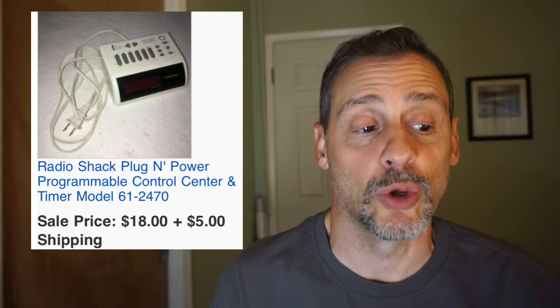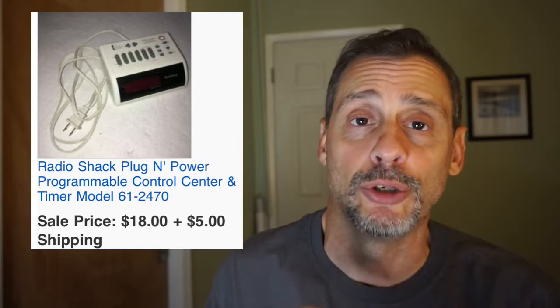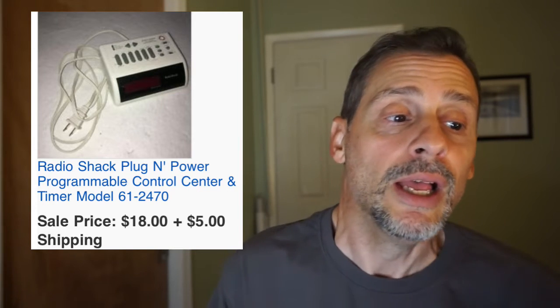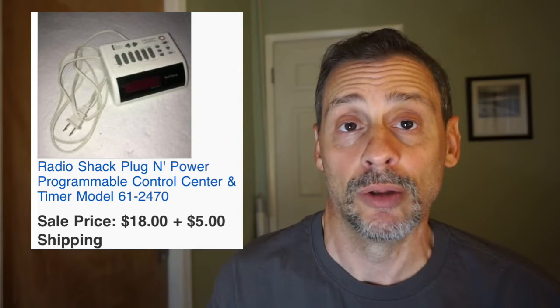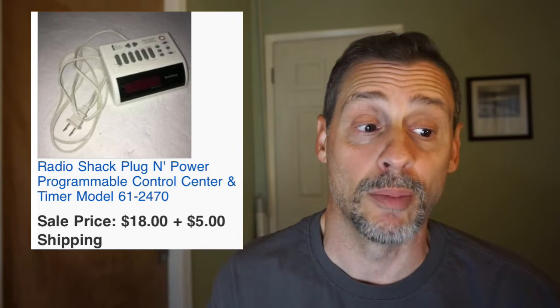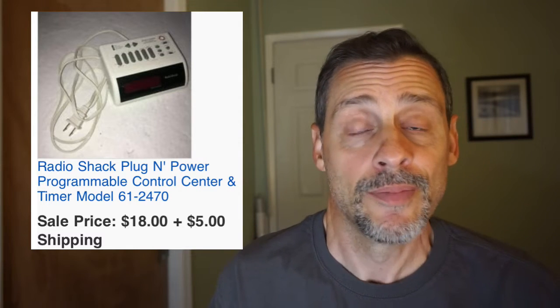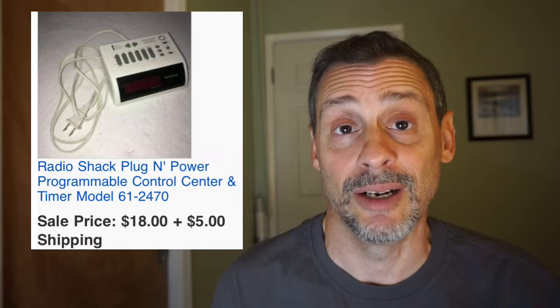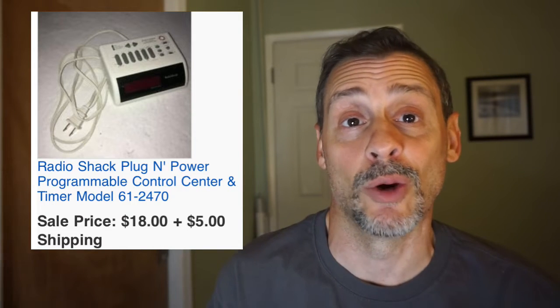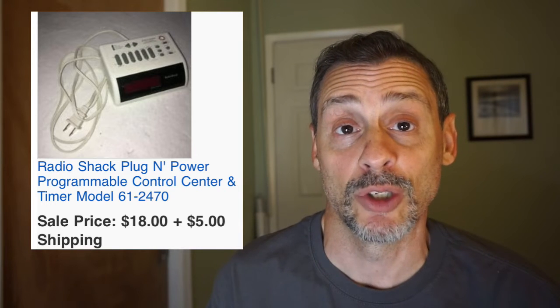Next item is a Radio Shack plug-in power programmable control center. This goes with, I think, those X10 modules that you could plug your lamp into, plug it in the wall, and then this control center will allow them to turn on and off. It's not so modern because it's Radio Shack, which closed down. So anything Radio Shack that you find, there are people out there that either collect it or they're just hung up on it and don't want to go with the new technology, or they have that system and they just need one of the parts replaced.